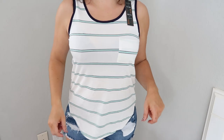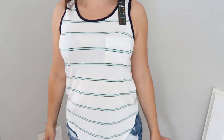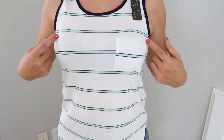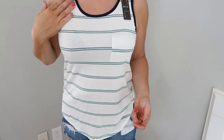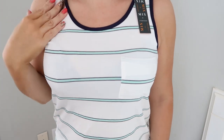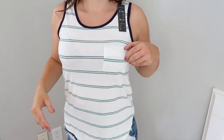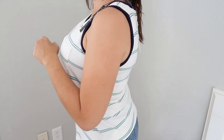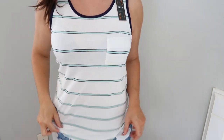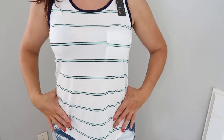This is that Paper Moon striped tank top, and I absolutely love this. I think it's so comfortable. You can see I'm wearing a black bra right now, so it is a little sheer, but it's white, so it most likely would be. But it is so comfortable. It fits so nice. I love the detail on it. I love that little button in the back. It just gives it something extra special. And this is definitely my style for every day. So I'm really impressed with this.